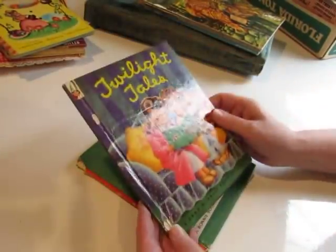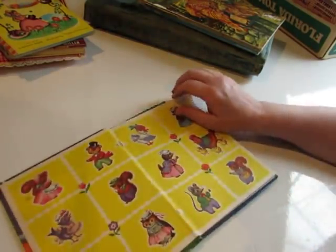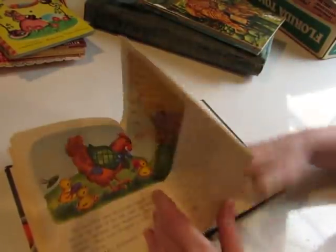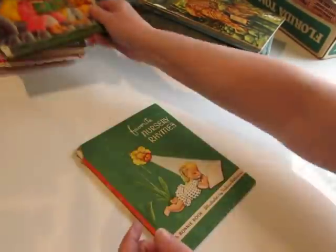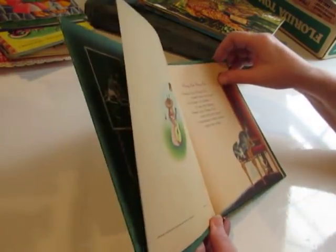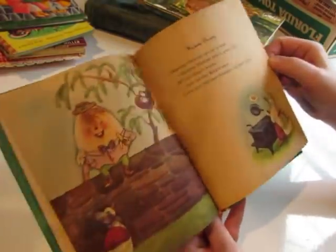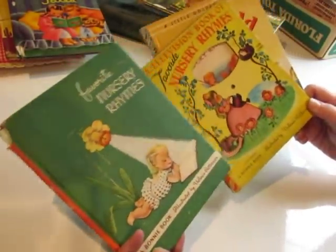And then we have a Rand McNally book, Twilight Tales. This one also has cute illustrations, and I believe there are multiple stories in it for bedtime stories. And here's another Bonnie book, illustrated by Valeria Patterson, Favorite Nursery Rhymes. And this is 1946. Same pictures. This is a television book of favorite nursery rhymes.